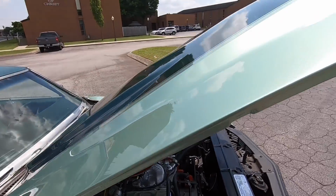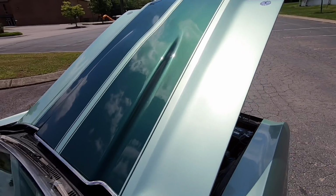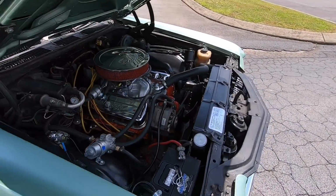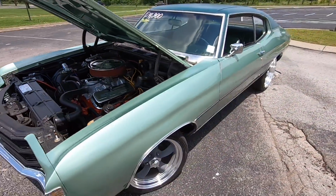All right, made it around. Hood's in great shape on this one. We will be shutting it down after I start the car up, that way you can hear the motor. Let's go ahead and work our way to the interior now.